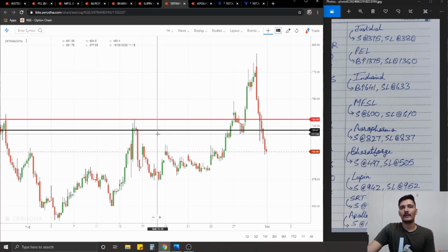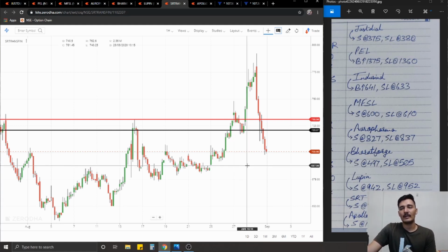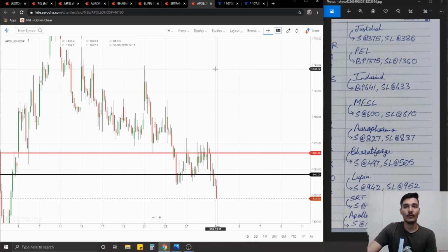On SR Transfin, we had a supply zone at 725, not sustained today. So the idea is to go for a short position, keeping in mind that level. Short at 720, stop loss at 730, ideal targets 1% on the downside. Now today we are having not 8 but 9 scripts for you guys. So the last one is Apollo Hospitals.